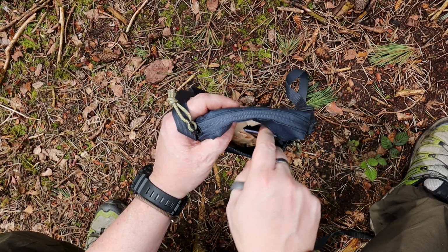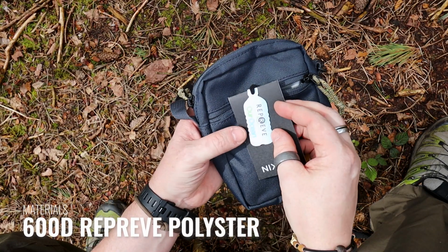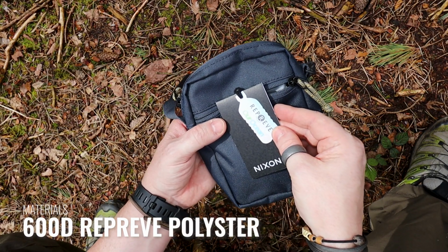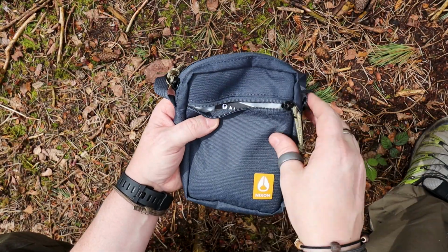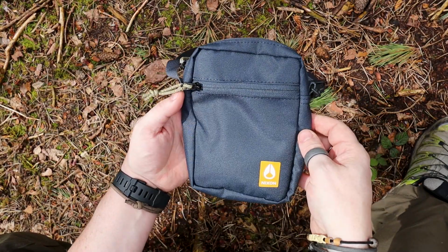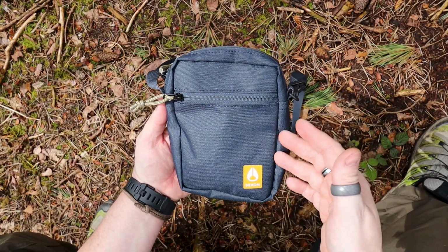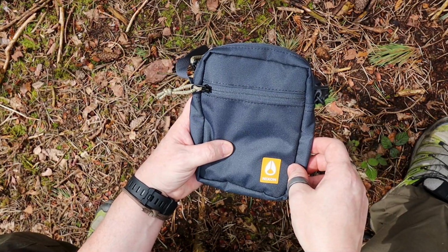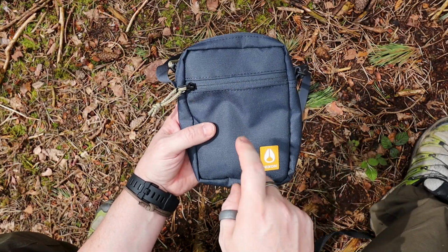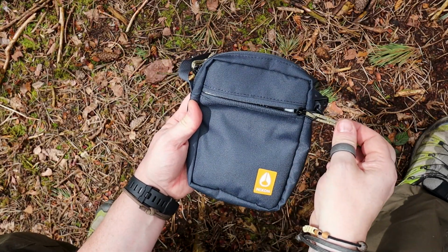In fact, did I leave it in here? Yes, I did. It goes into the materials. So this is the Preserve Our Oceans material. Don't worry, no dolphins were killed in the making of this bag. But what they do is they take recycled bottles from the ocean in order to make these. It is a 600D material, which is nice. All of the zips are YKK zips.